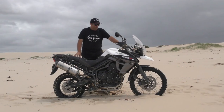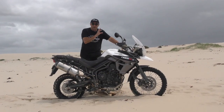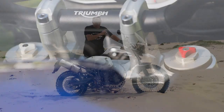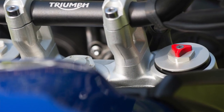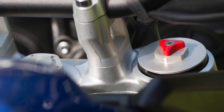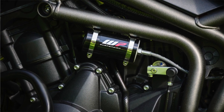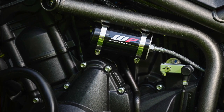Both of the XC models have the new WP suspension and they're separate function forks on the front, so as in you get rebound control on one fork, compression on the other. The rear shock has preload and rebound damping control only.